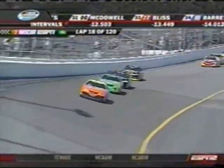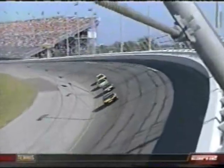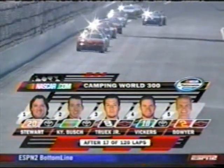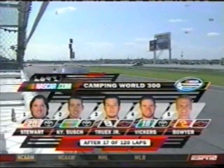Well, speaking of driving away, that 20 car, Tony Stewart, I mean, you knew he was tough. He put up a great number in qualifying. They put it on the pole, and he has won here twice. His only 2 wins in Nationwide competition have come, guess where? Right here in 2005 and 2006. Stewart, Busch, Truex, Vickers, and Boyer in the top 5.